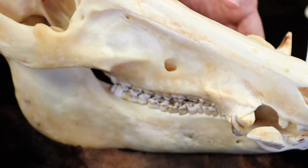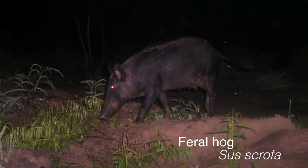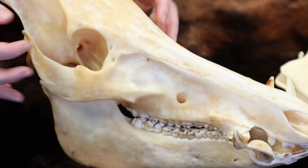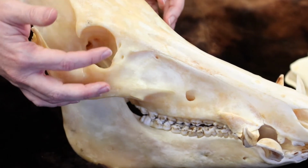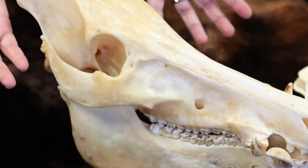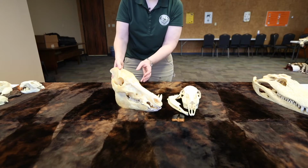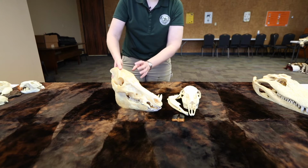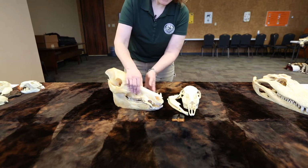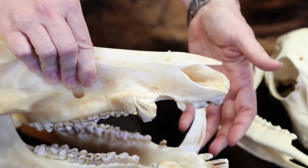So the largest skull that we have here is the feral hog. And you can tell it's a feral hog because of the large size of the skull, this big swooping forehead. So it has these two orbital sockets that are set far back and slightly to the side. So feral hogs are traditionally a prey species. So it has eyes set back into the side so that it has a wider field of vision. It has these two sets of tusks on the upper and lower jaw.